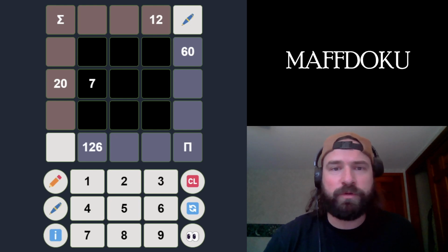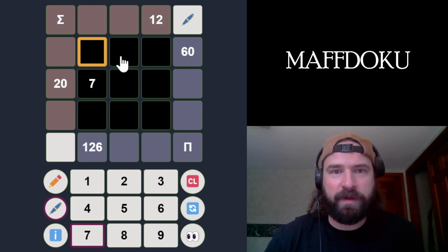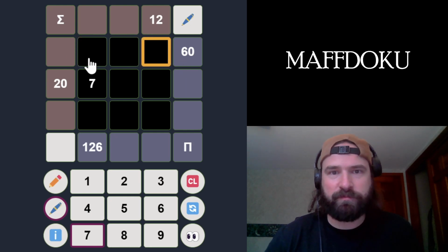Let's solve a Maffdoku. We're trying to put the numbers 1 through 9 in these black boxes. Purple clues are products, brown clues are sums. So when I see a number that ends in a 0 or a 5, I know that 5 has to go in this row because we couldn't put a 10 in this row. So if a number has a 5 that goes into it, it has to go in the row.